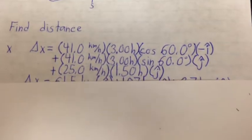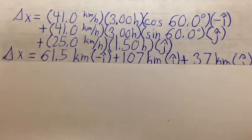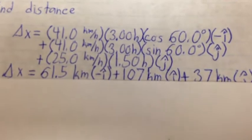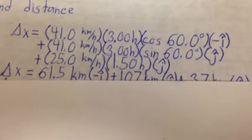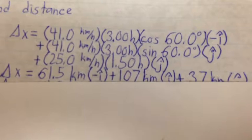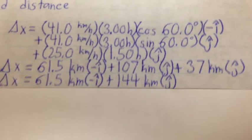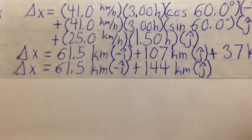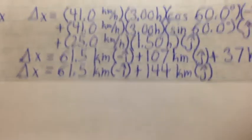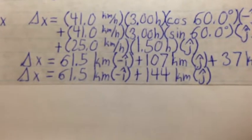Multiplying all this out will give you 61.5 kilometers times negative i plus 107 kilometers times j plus 37 kilometers times j. Reducing that into 61.5 kilometers times negative i plus 144 kilometers times j.